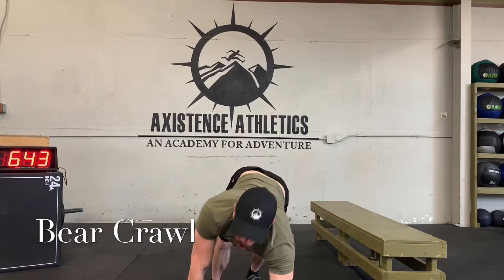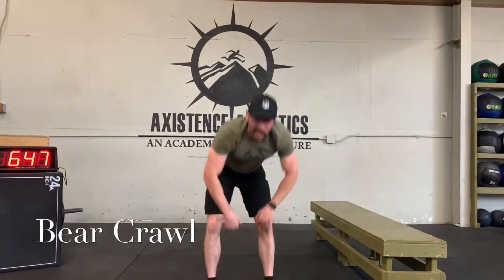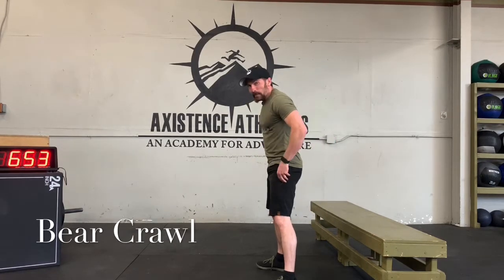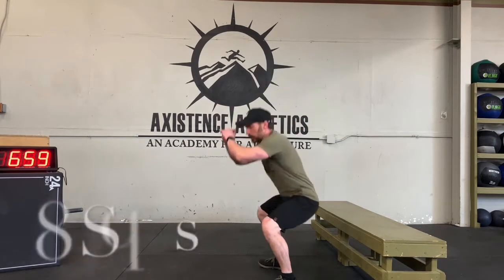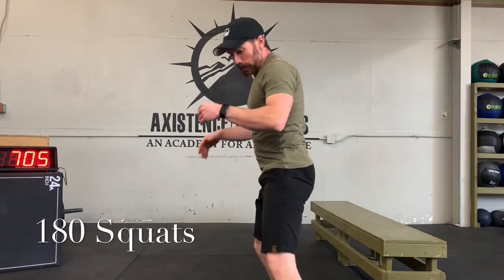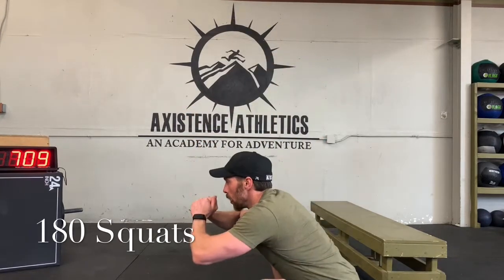And after our bear crawls, we have a 180 squat. Now the 180 squat, it's a little squat with a pivot. So I'm gonna come down. I say so a lot. It's all right, get used to it. 5, 4, 3, 2, 1. I'm gonna squat down and pivot. Squat and pivot. So what I'm really doing is working on a little bit of ankle mobility while at the same time stretching out the hips.